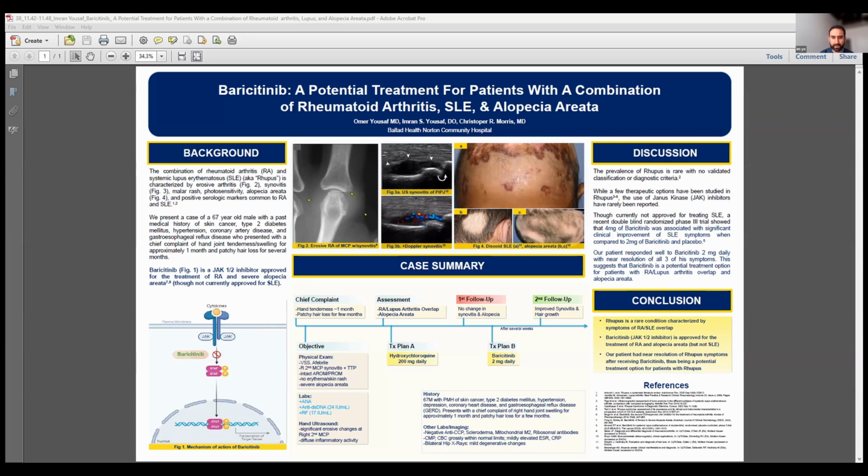Hence, we suspected that he probably had this lupus-like condition. Typically in these cases, you would start the patient on medicines like hydroxychloroquine, which we did for quite some time, 200 milligrams daily. At his first follow-up visit, as you can see here in the chart, he had no change in his synovitis and no change in his alopecia. So we shifted to Plan B, and we put him on Baricitinib, which is a very strong JAK1/2 inhibitor, at a very low dose of 2 milligrams daily. After several weeks of that, at his second follow-up, he had improved synovitis and hair growth.